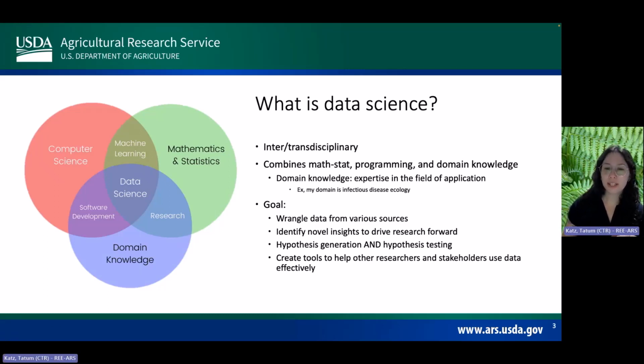The goal of data science, it has a lot of different goals and a lot of different tools. But the ones I want to highlight now are wrangling data from a high diversity of different sources, identifying novel insights to drive research forward. So data science is both hypothesis generating and hypothesis testing. Maybe you have a lot of data and you're not really sure what to do with it. We can use that data to generate hypotheses, and then we can help you collect more data to test those hypotheses.